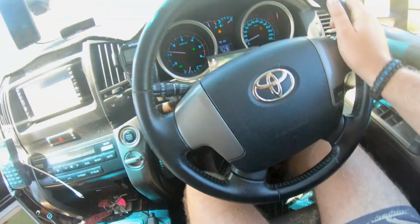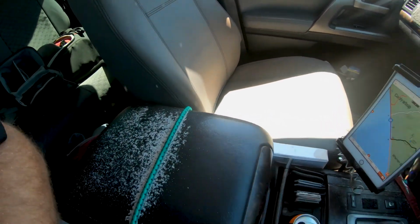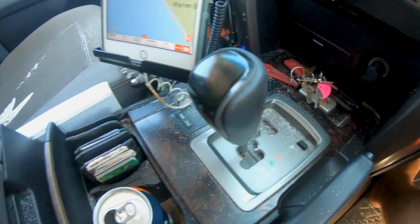Should have definitely made sure that the window was up. That is a big fail. I've got some cleaning to do when I get home. Yes, fail. Window up next time.